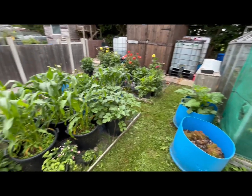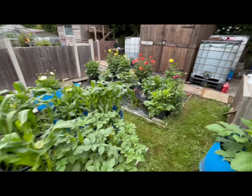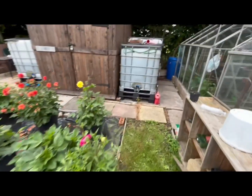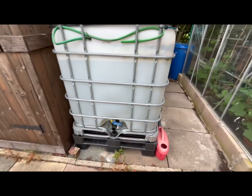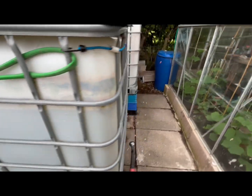But chilies, I'm a big fan of chilies. I can only eat half of them, halfway, for hotness. So plenty of water in at the moment. The water's filling up nicely. But there's the marker, 800 litres.